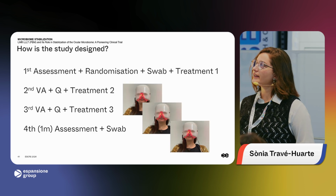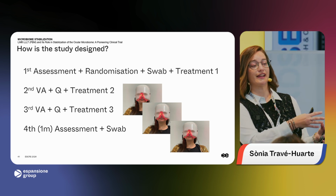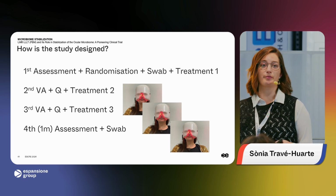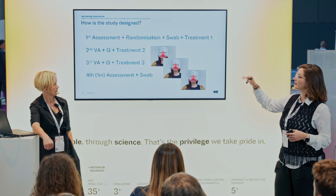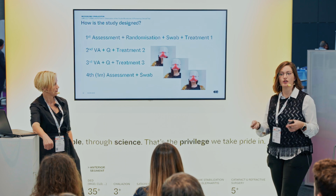So how does it work? We have the first assessment, and if they pass the screening criteria, then they get randomized. After that, we do a swab that I'll explain in a second, and then we perform the treatment. A week later, we do vision questionnaires again, just to see how the patients are feeling, and treatment. Same thing again. And then one month after that, we do the whole assessment again with the swabs.